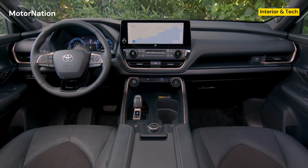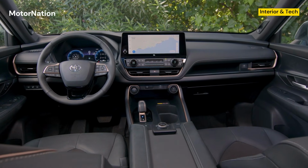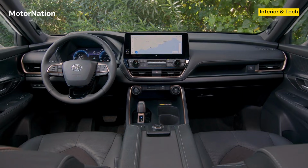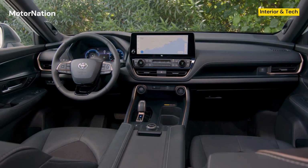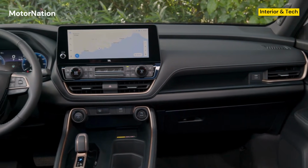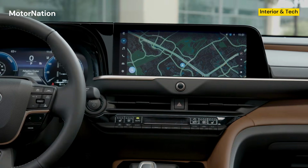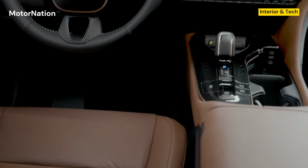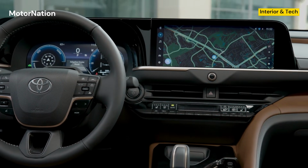So in the end, one cabin is built for maximum space, family practicality, and real three-row comfort, while the other delivers upscale materials, calm hybrid refinement, and a premium two-row experience. The Grand Highlander is the SUV for big families who need room for everyone and everything, while the Crown Signia is the stylish, comfortable, everyday premium crossover for those who want a quieter, more refined ride.